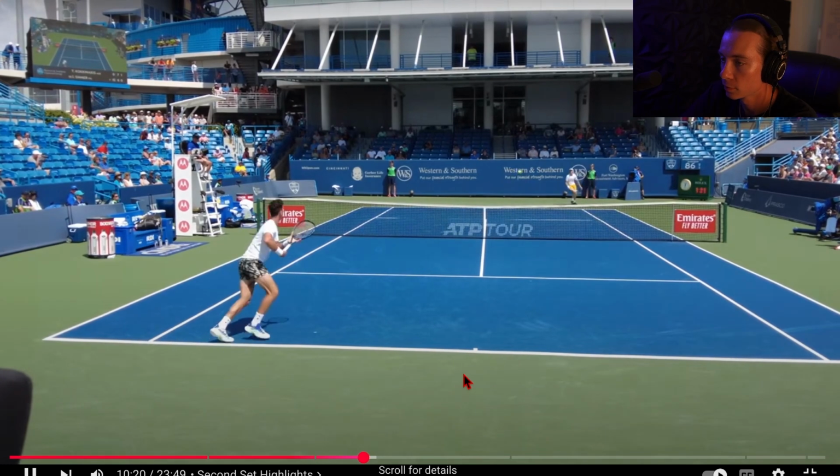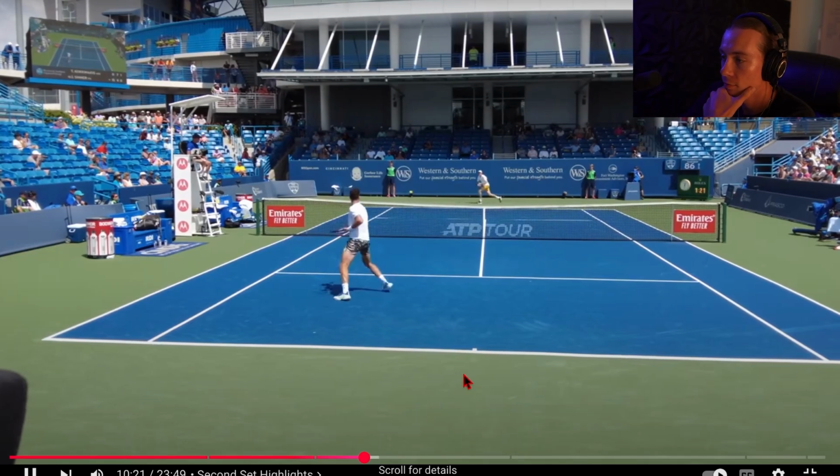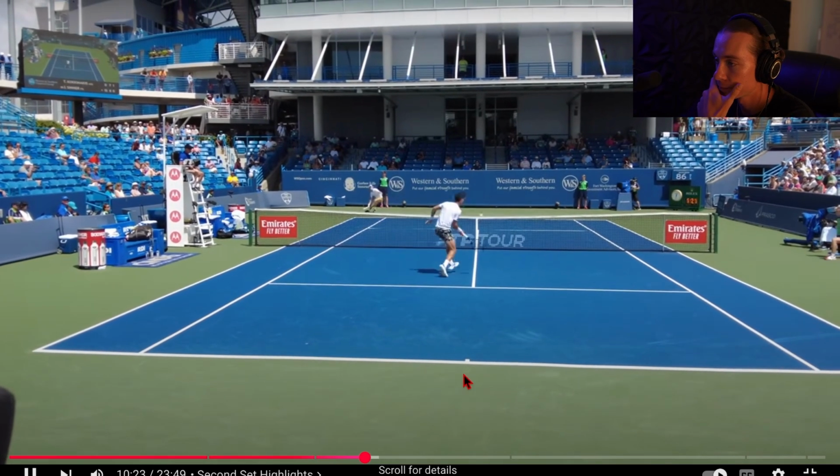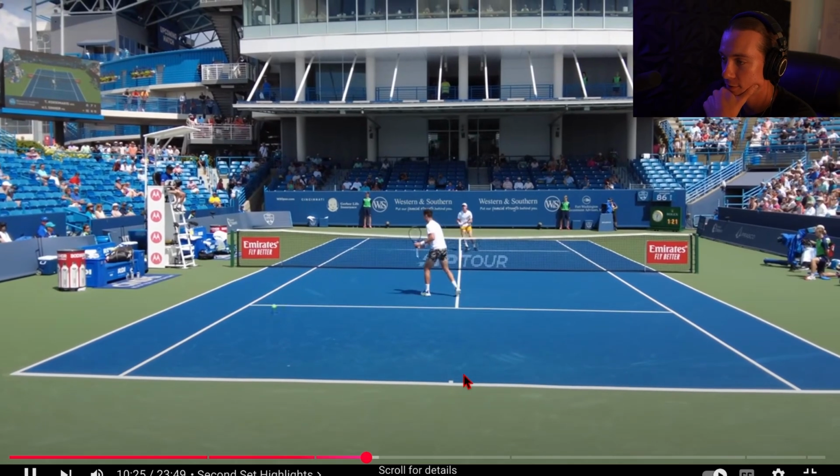Wow. Okay. He's probably going to go inside in here because he probably is not confident he can hit a winner inside out. That's why he does it. Oh man. Now if you're Sinner, you can basically go anywhere here. You can also rip it right at his chest. If you're crazy, you might rip it right at his head. But let's see what he does. Puts it away.